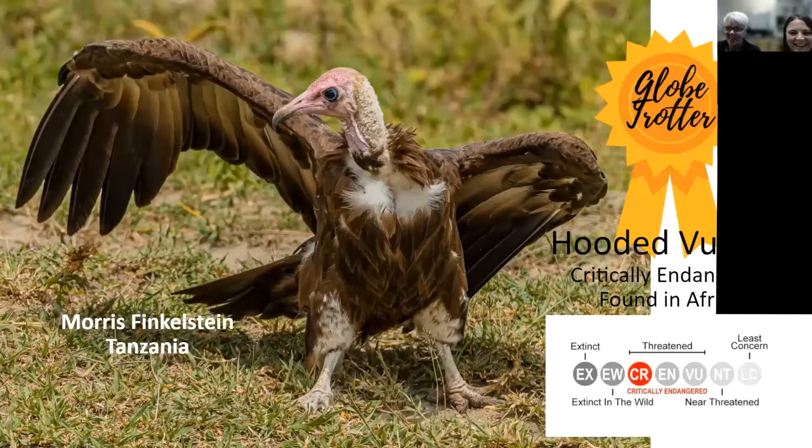The hooded vulture. And a special shout out to Morris, who had pictures from the most locations, so we gave him the Globetrotter Award. Tanzania's not the only location he sent us photos from. So thank you, Morris. Spain and Africa, and just the list goes on. All over. So we've got this hooded vulture.